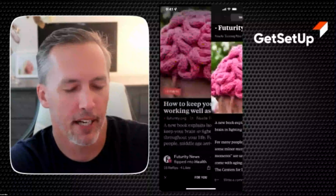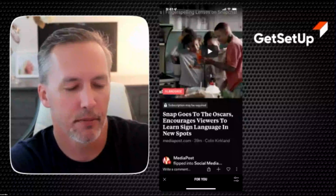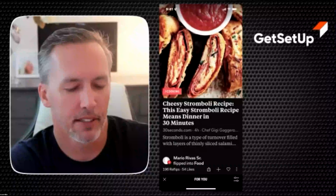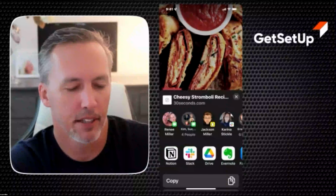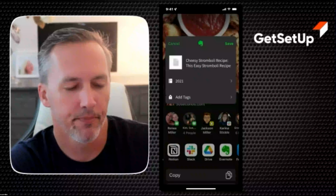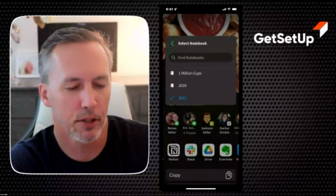Then I can go back and just keep reading articles that are interesting to me. Let's see, I'll find one more. All right, here's a recipe. Let's say I want to save this recipe. So I go to Evernote. This time I want to put it in my recipe notebook, not my 2021. So I click on here, I search recipe.